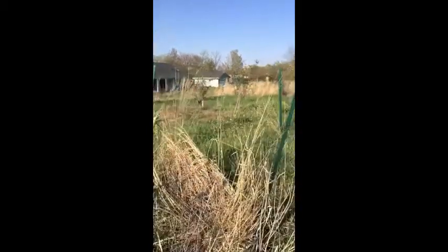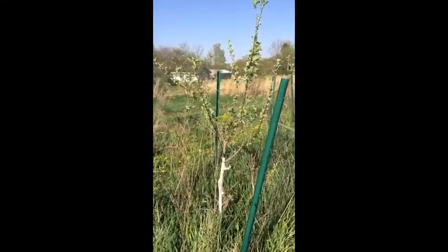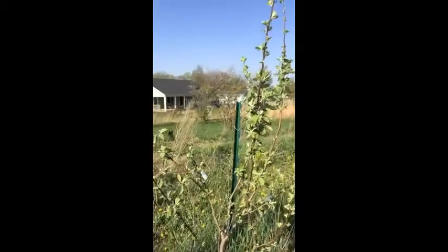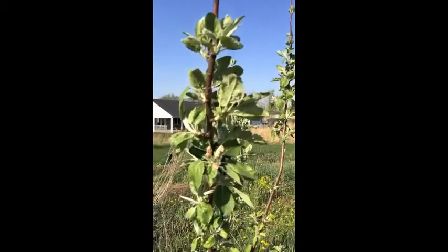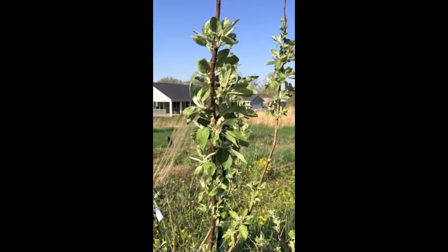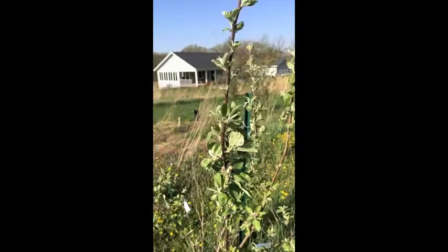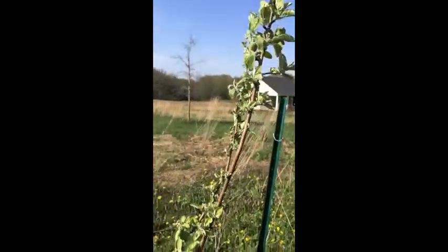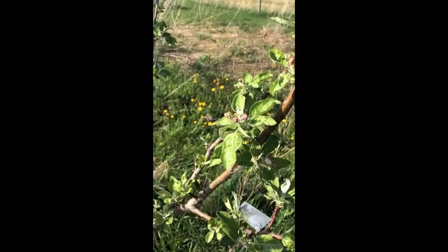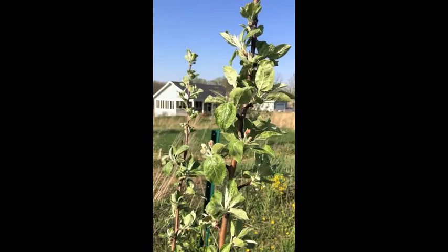Next tree here is Ashmead's Kernel, and again, for the first time we have some blossoms here, and I'm hoping that these blossoms are prolific. That is, that they produce some delicious apples this year. I'd love to try a few of my Ashmead's Kernel apples this year.